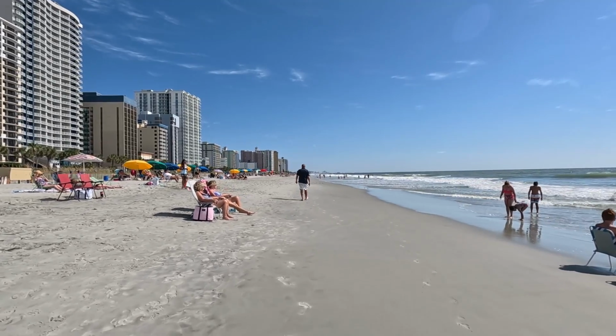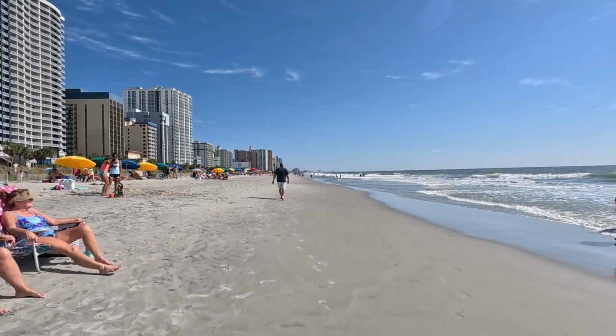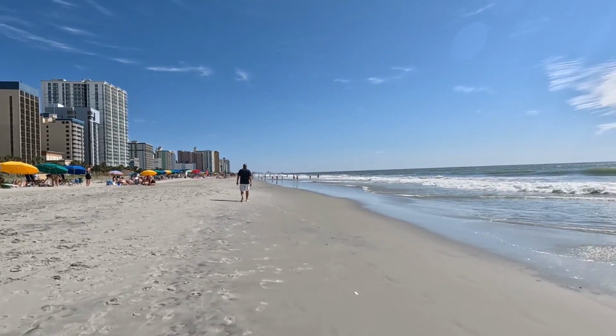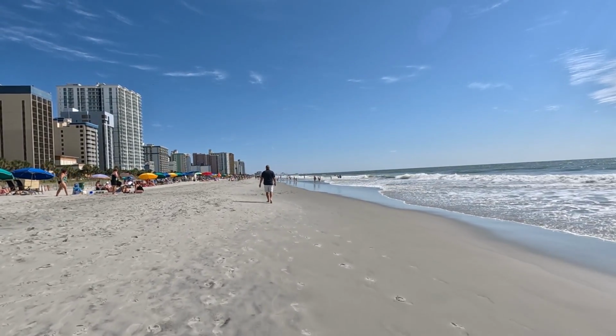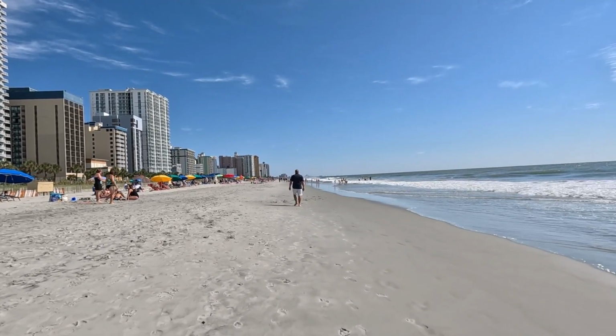So as you can see, there's quite a few people on the beach. And I want to point out that despite seeing people, the water is actually closed because of Hurricane Lee. So I'm actually shocked to see so many people. Now, Hurricane Lee is nowhere near here. It's up, I think, near the Canadian border at this point, or that's the direction it's heading.